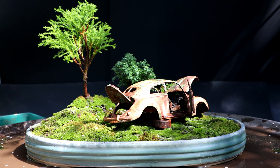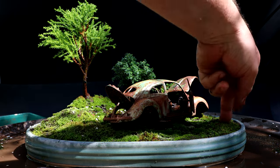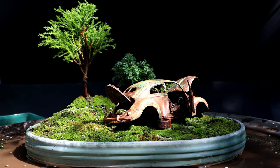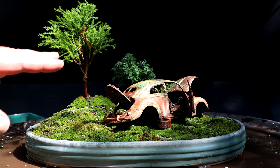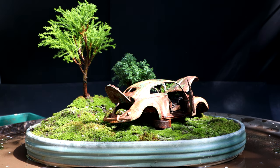Next, I've got three more trees to plant. I think a couple here and maybe one over here will look good. I don't want to obscure your view of the beetle, but I also don't want it to look like, as I said, it's in an open field. So it's got to look like it's kind of surrounded with trees.